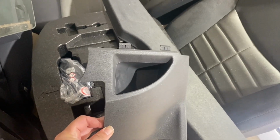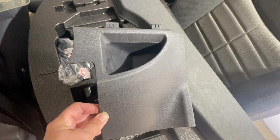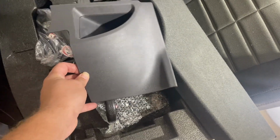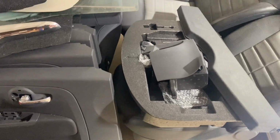So if you buy a car that's stolen or recovered, the first thing they do is rip that off along with the steering cowl, and sometimes you're lucky if they're in the car. If not, again, when we're at the breaker shop, we always pick them up.